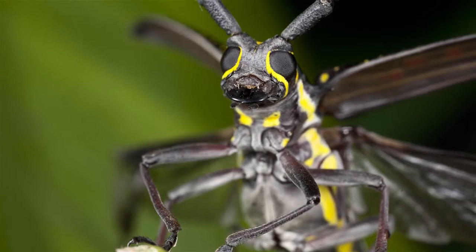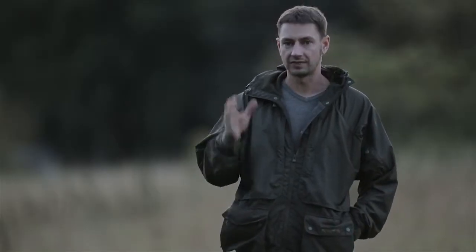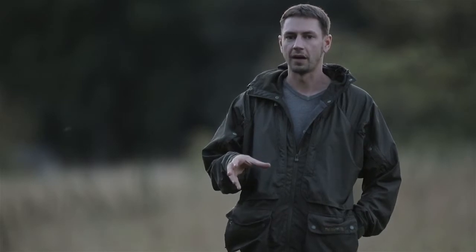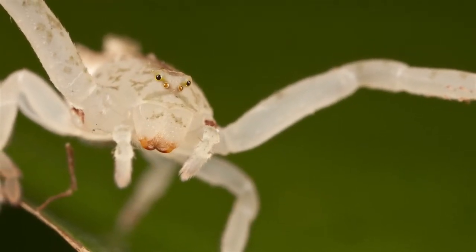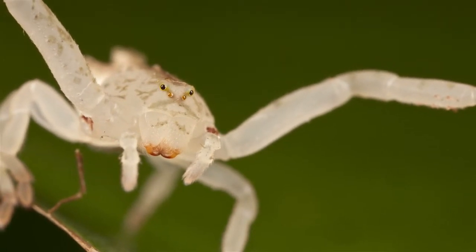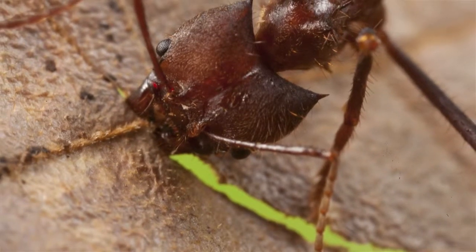I'll be dealing with macro photography, which is my speciality, and we'll be not only dealing with the standard kind of one-to-one ratio macro photography, but we'll also be delving into extreme macro photography, which is ratios up to 5:1. So think of a flea's head or something like an ant's head filling the whole picture.